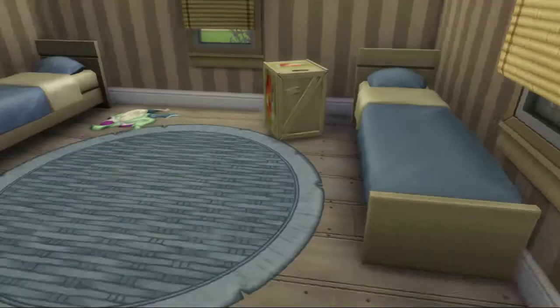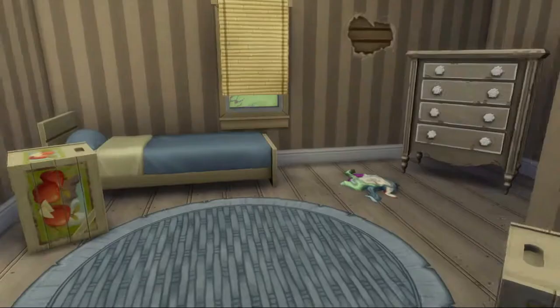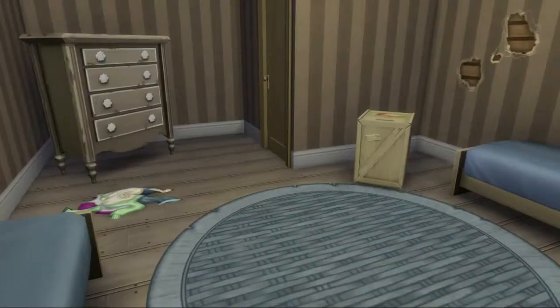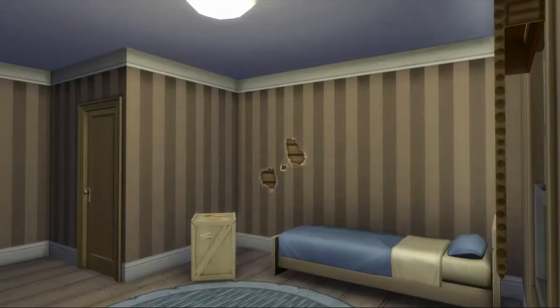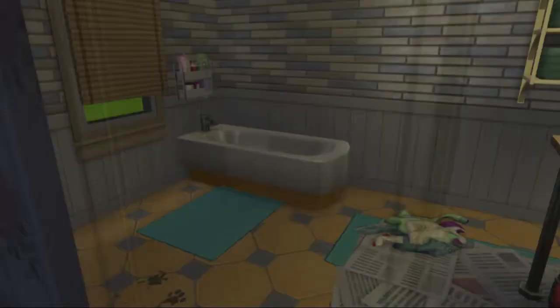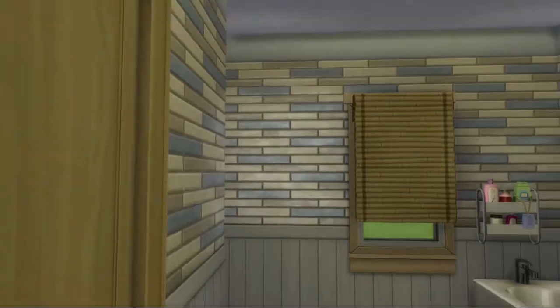There's more tears in the wall. There's two beds in here, so obviously two kids lived here, maybe twins, or brother and sister, or sister and sister, or brother and brother. I don't know. I just know two kids lived here, because there are two separate twin beds, and obviously another dingy dresser. There's lots of ample room in here, but I made space for three bedrooms.